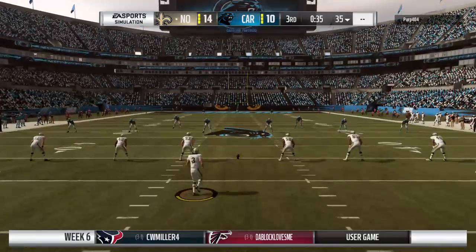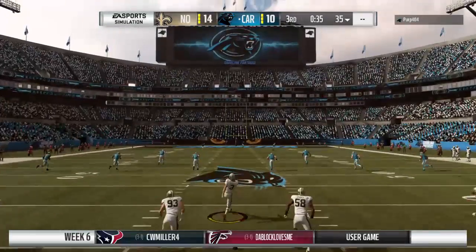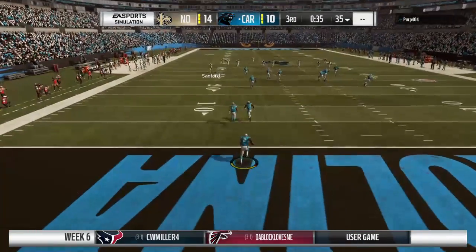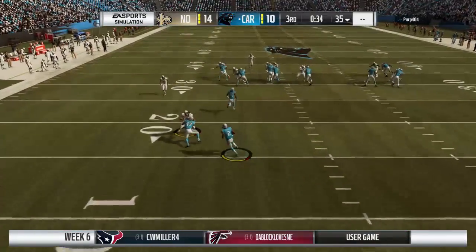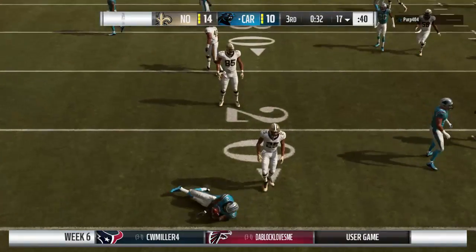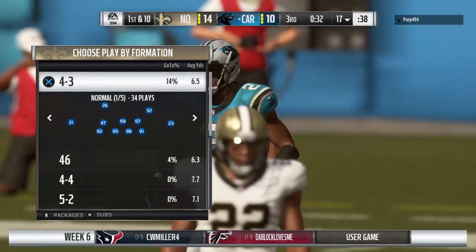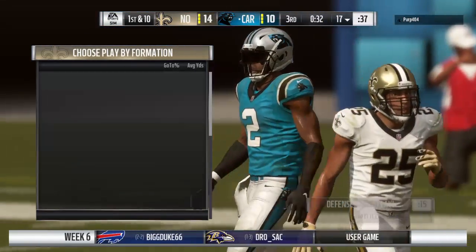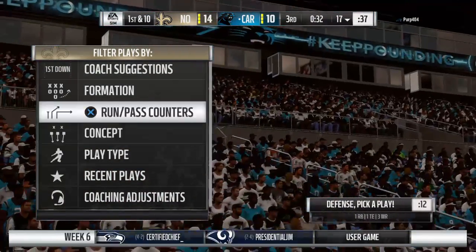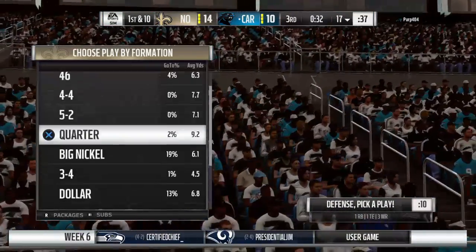Lutz now to kick this one away. That'll be taken in the end zone, and he will be brought down here at about the 17-yard line. Here come the Panthers now, set to take over on offense, and fortunate to get points on the board last time. They had to hit a really long field goal to do so.